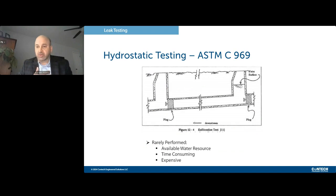Hydrostatic testing. I had said it's rarer. You might live in a community in the United States where you do it all the time. But it's rare for a couple of reasons. One, in the sewer industry, the water resources just might not be there.